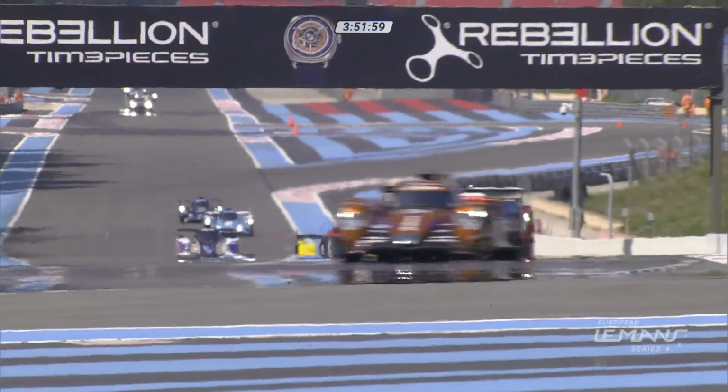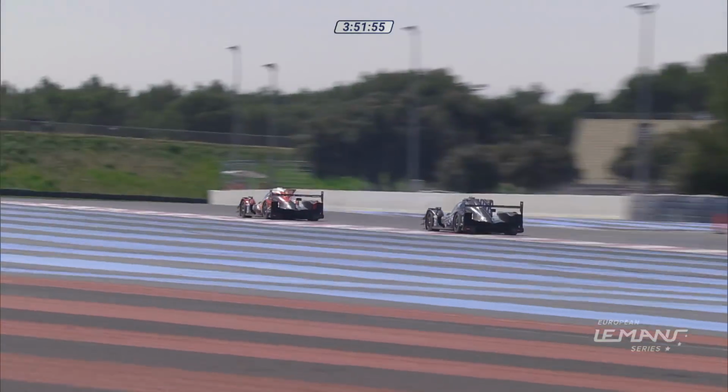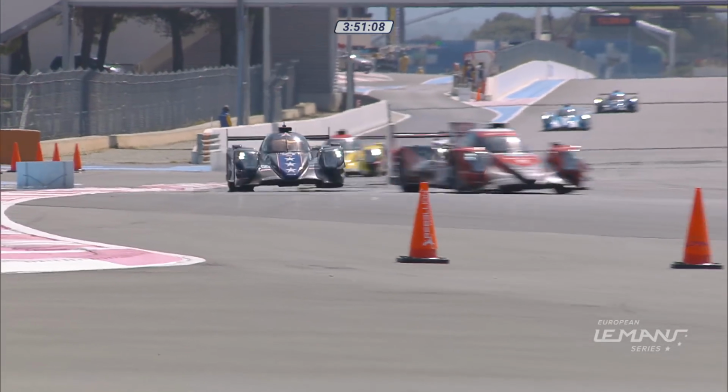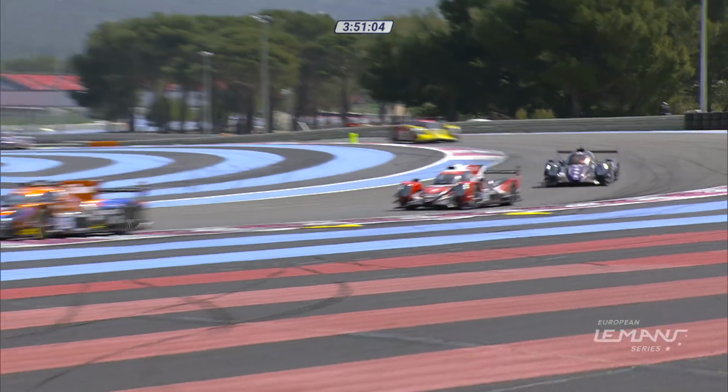Leader up to senior. It's Roman Rusinov right ahead of Paul Lafargue and James Allen, who's up to 3rd place for Dragon Speed. Great opening sequence of laps for James Allen, putting them up into 3rd and chasing hard.